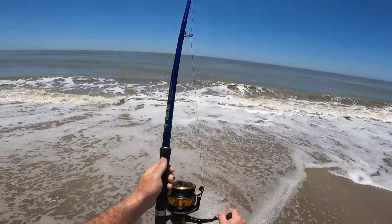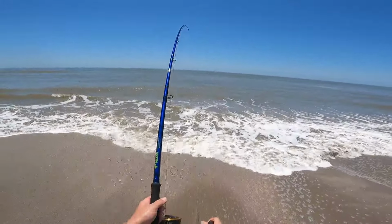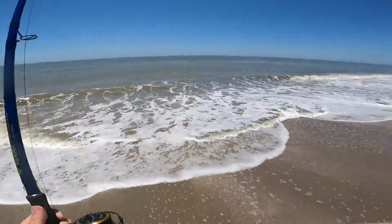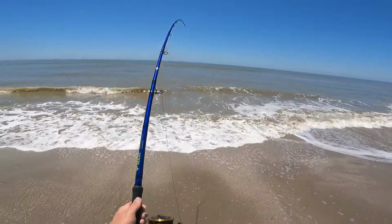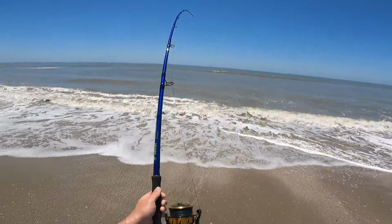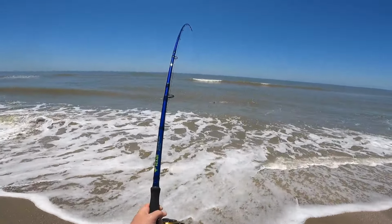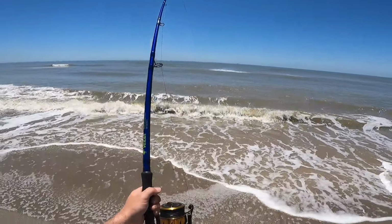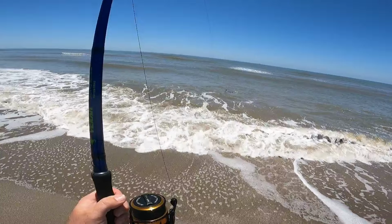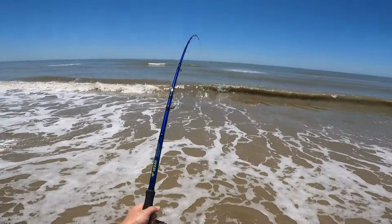Come on, get up here. I just seen a fin. Thinking black tip. Yeah, it looks like we might have a black tip. Decent sized little guy too.